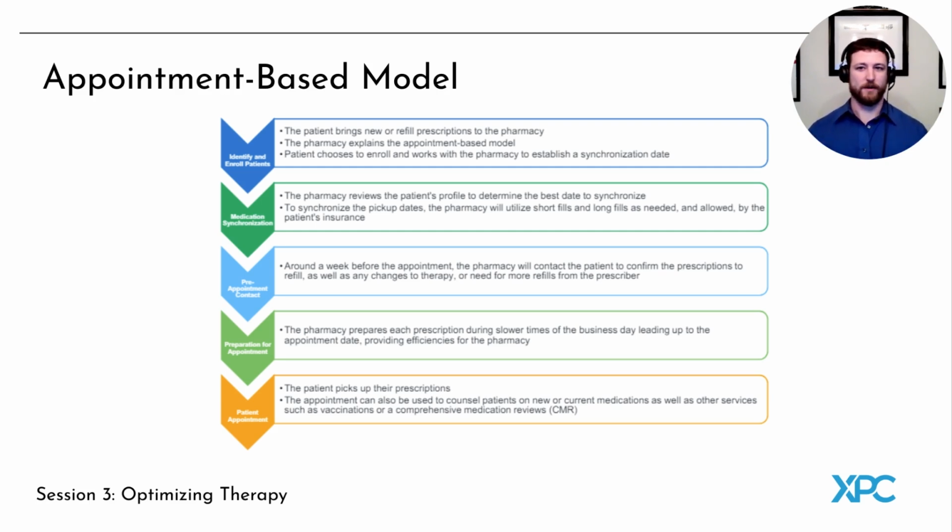The effect of an appointment-based model can be an increase in adherence of all the patient's medications by 20% or more, measured by proportion of days covered, or PDC, which is a common measure they use for quality measure programs. This increases the likelihood of a patient being adherent by 3 to 6 times, according to most quality measures.